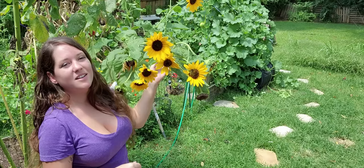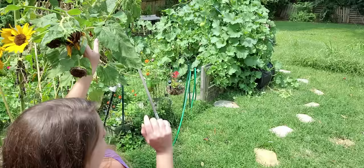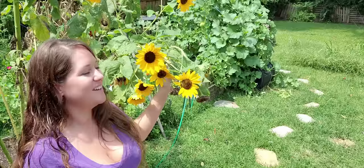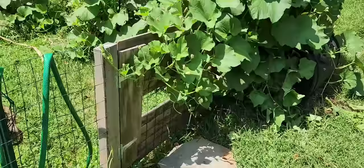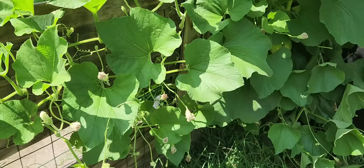Today we are talking about the gourd dipper plant. It's taken over my garden in a huge way. I knew it was going to be a lot, but I don't think I was ready. It doesn't even want me to get in there anymore. Within the course of a day or two, it's completely taken over my gate. I can't even see the other side of it.